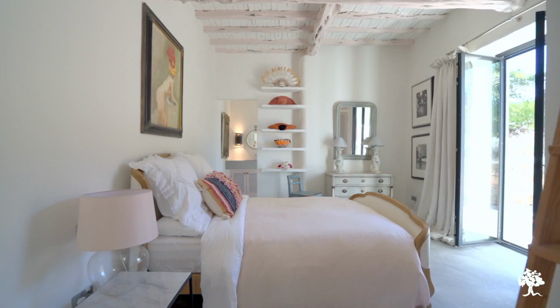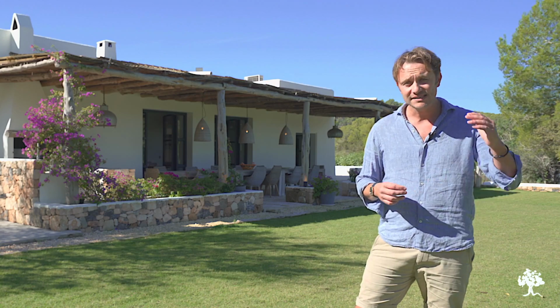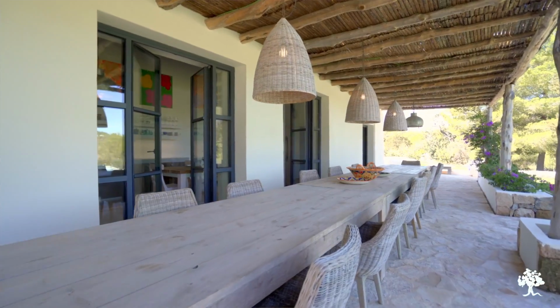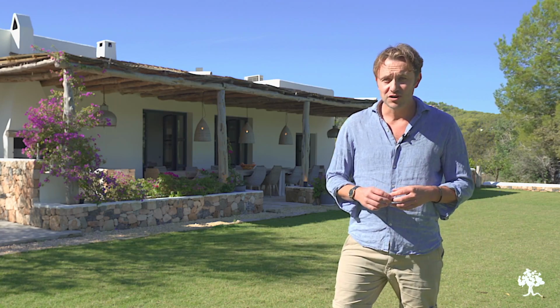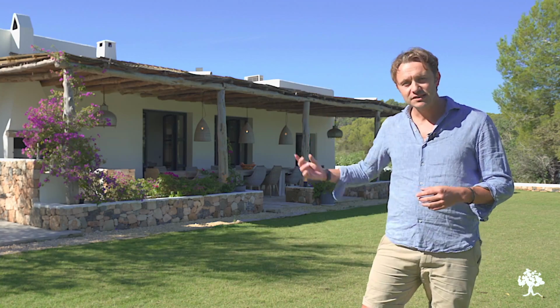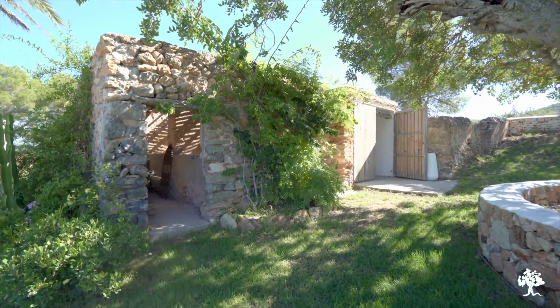Inside we've got 3 double ensuite bedrooms which surround the real showpiece of the house, the high-ceilinged living room, which in turn leads on to the fully equipped kitchen, opening up onto the large sun terrace overlooking the front garden and the swimming pool. I'm stood amidst nearly 30,000 square metres of beautiful gardens where you'll find an orchard with 100+ fruit trees, an organic vegetable garden, and on the other side of the house a beautiful old Carrel building that the more creative amongst you will put to good use, or possibly further.